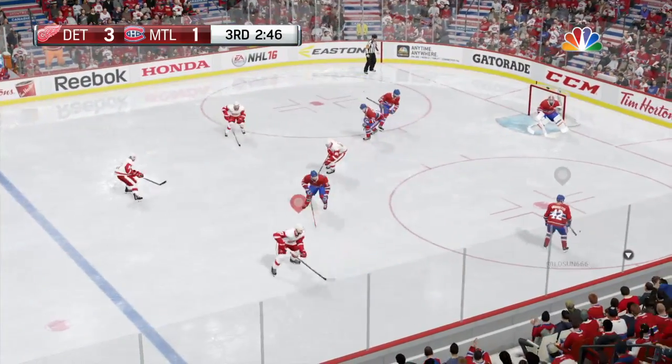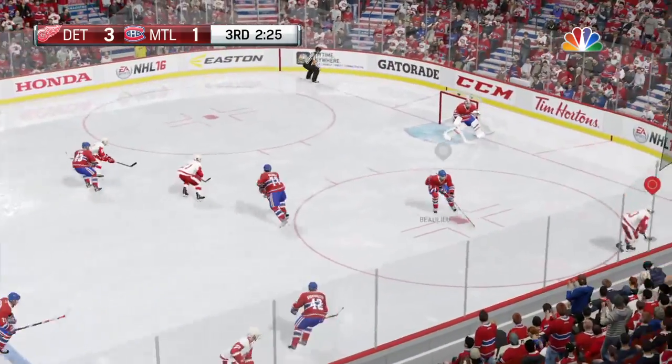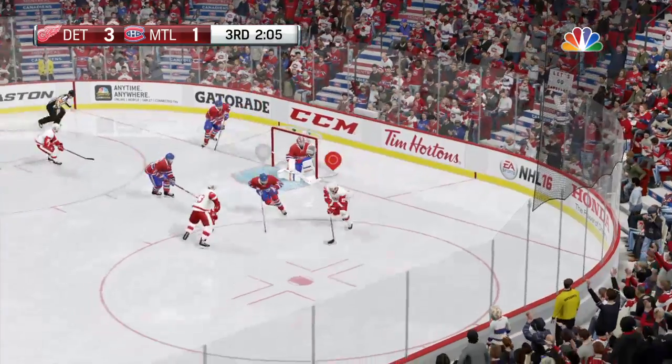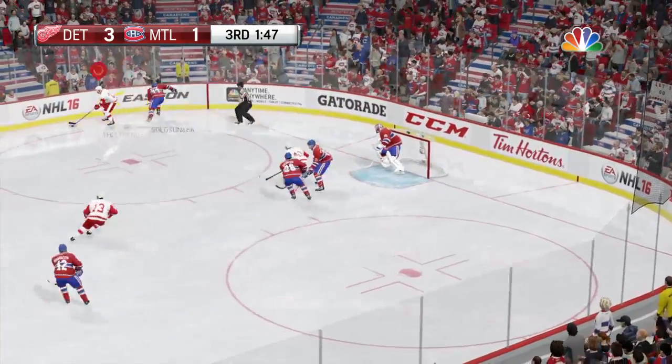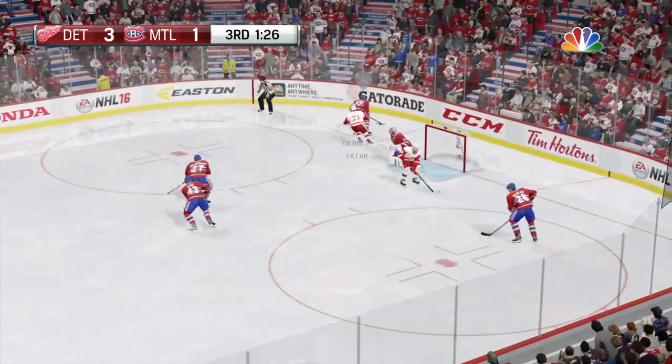Back in his defensive end to get it. Directing that one to Galchenyuk. Chip to Helm. One-timer. Oh, pad stop on the redirect. Shoots. No! Gotta get it on net. The goalie can breathe a sigh of relief. Outstanding save with a glove.